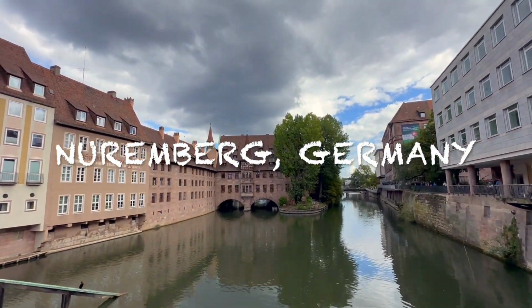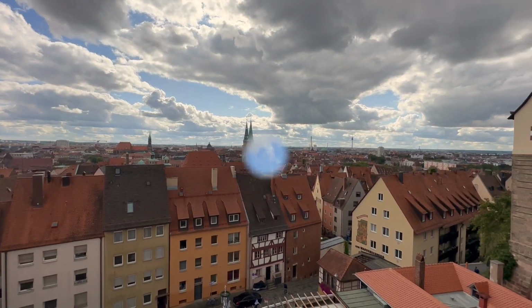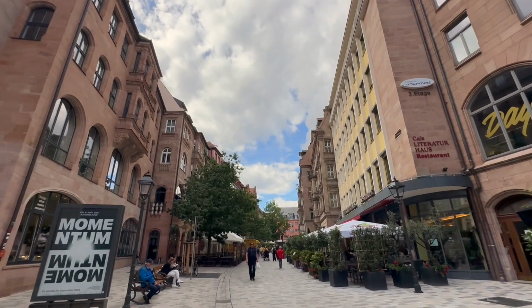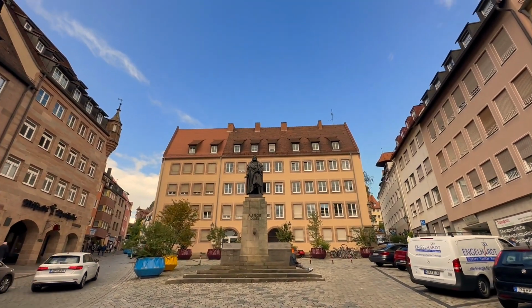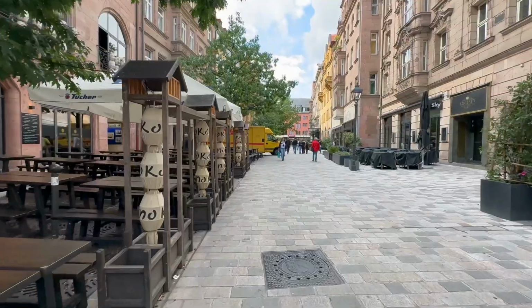Nuremberg is an independent city in the Middle Franconia administrative region of the Free State of Bavaria. The city is the second largest city in Bavaria after Munich and the 14th largest city in Germany. Nuremberg is one of the major cities in Germany with a decidedly multicultural society.